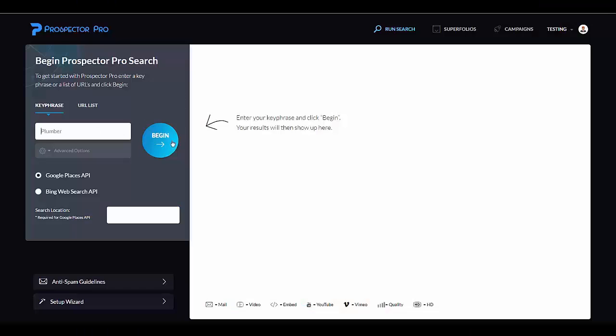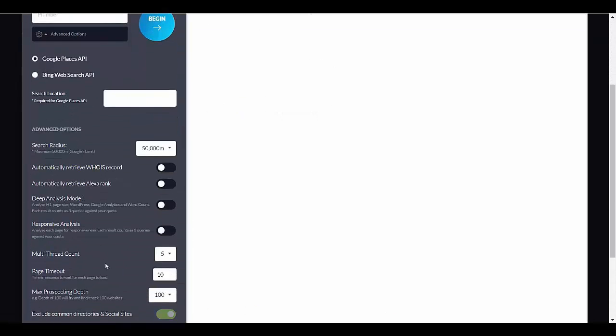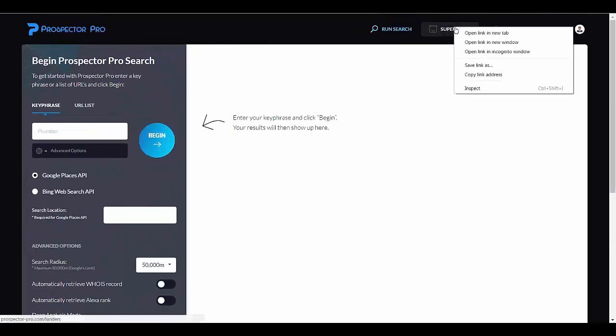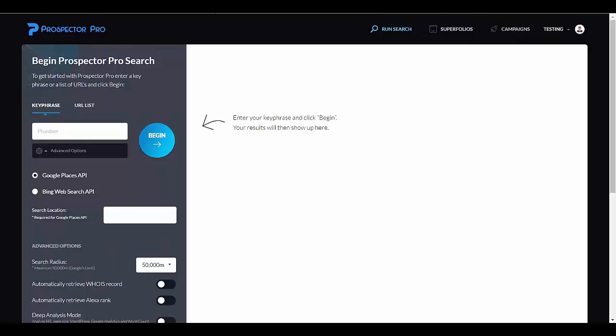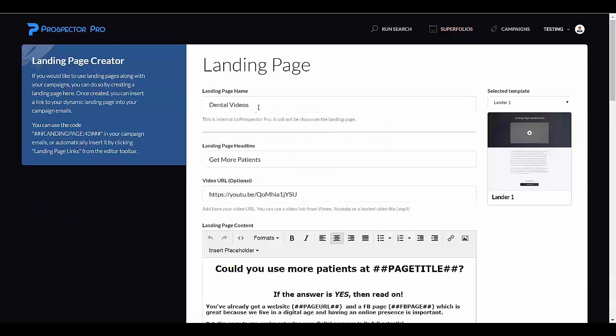So there's quite a few things in here, but I'm just going to cover the main things and do a quick run through so you can see how easy it is. We have our search here, which is going to find our prospects. We have our advanced options where we can say exactly what information we want to find about those prospects. We have our Superfolio pages here, which is where you make your customized landing pages. And these customized landing pages are very easy to create. This is for your own use.